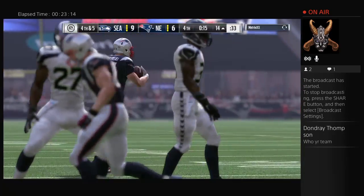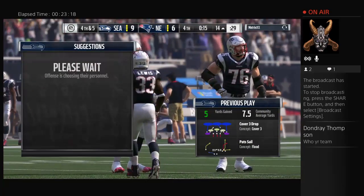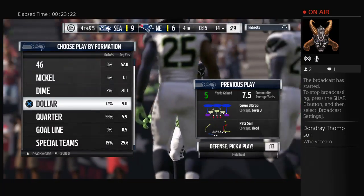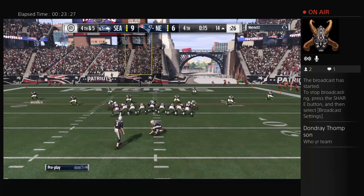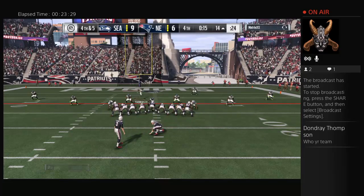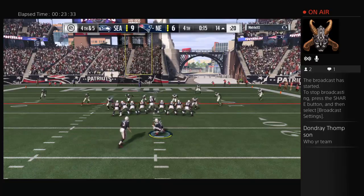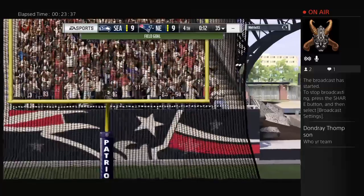Partner, I think that completion takes the definition of dink and dunk to a different level, doesn't it? It does, and the defense was right there, kind of played into their hands. So the field goal unit is on the field, as this is a big spot right here. And Gostkowski's kick is good.